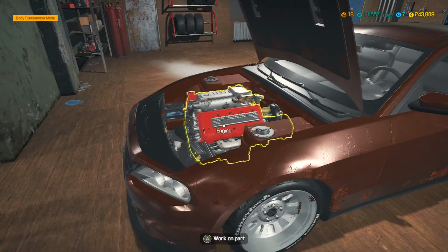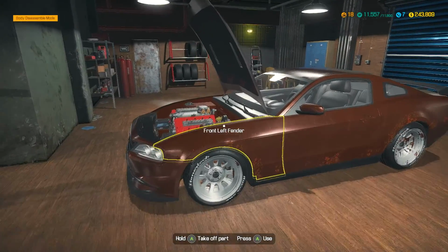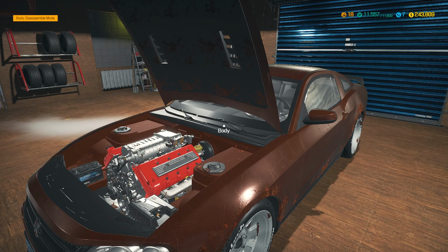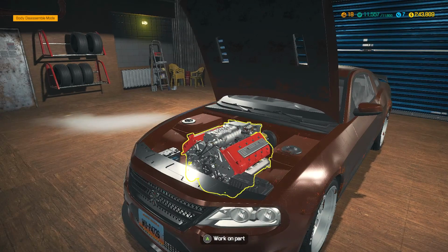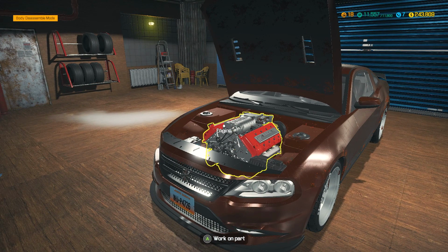Bro, I sold the car. The car sold for like, I think, 120K. That Corvette, that's the most I ever made from building a car, and it was from a junkyard. I was surprised to see it was that high. Imagine if I fixed up the body and everything was 100, like the frame was 100, interior was 100. The interior was high, but it wasn't 100, I think it was around 70 or 80.